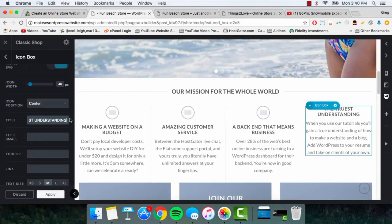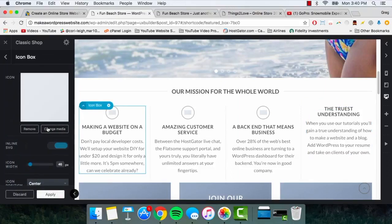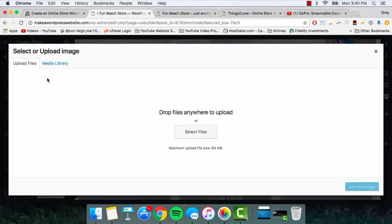Great job. Now it's time to add icons, and we have three placeholders and one that needs a full icon. All right, so let's click on our first icon. Just click remove. And you don't even have to do that. You can just click change media. But because I did, we're going to click select media.